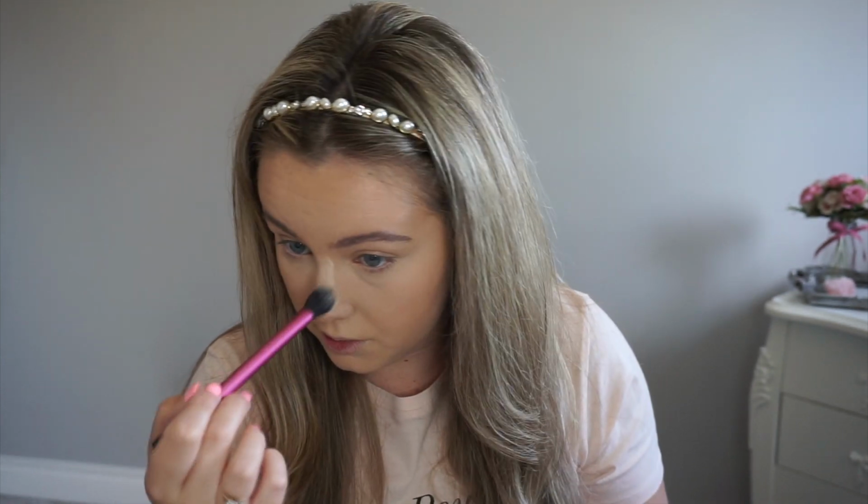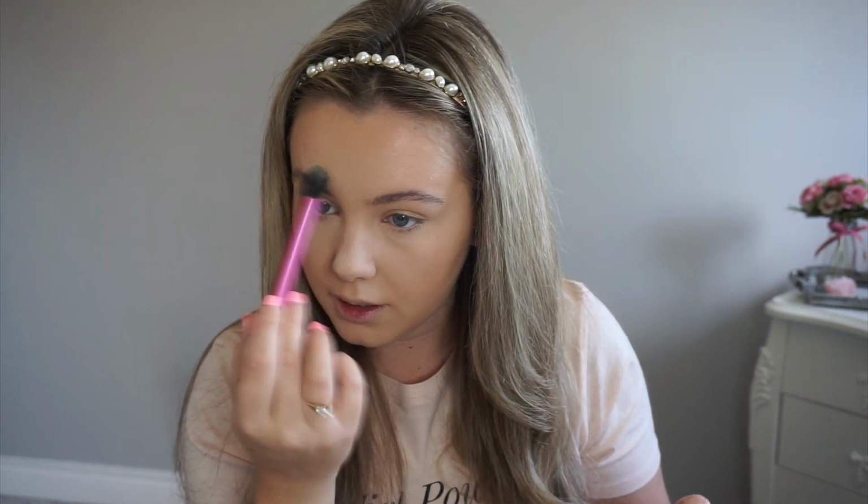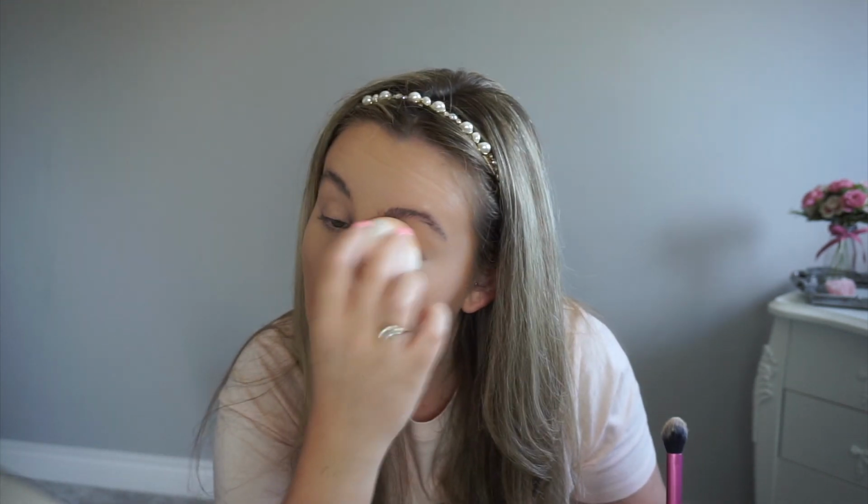So I'm just going to set under my eyes, down my T-zone, anywhere I get a bit oily, with this smaller brush. I just forgot to blend in my underneath contour. That could have been a bad look. Okay, so we're just setting on my T-zone and anywhere I get a bit more oily with a smaller brush. I'm also just going to make sure my eyelids are all set.